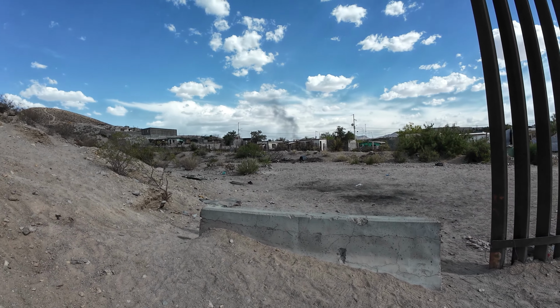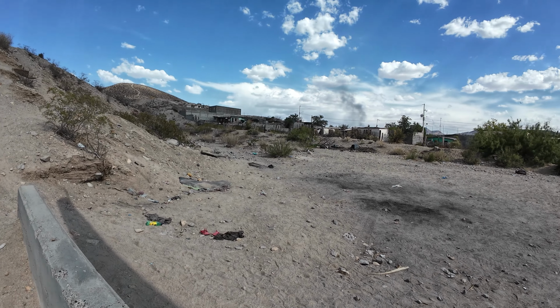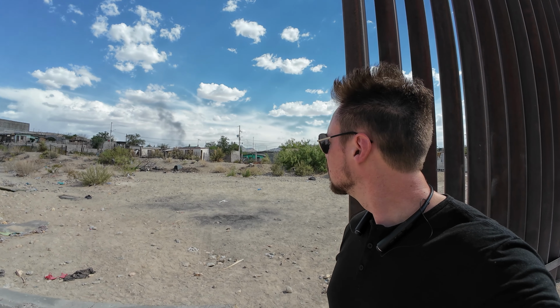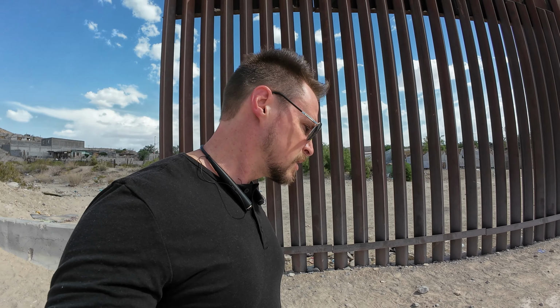And there it is. That's the end of the wall. I mean, super easy spot to walk across, obviously, and with road access like right there, it's 200 feet away. Yeah, this is gonna be a spot where there will be a fair amount of traffic, I would imagine, especially at night. I'm guessing they'll cross over and get picked up and taken off to get processed.